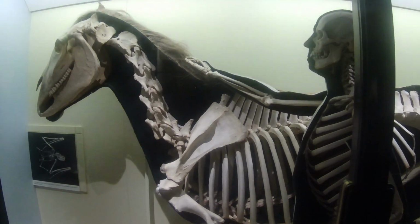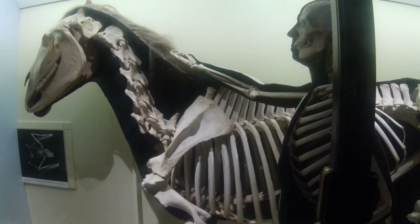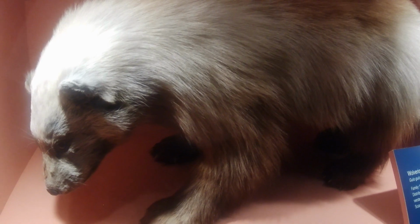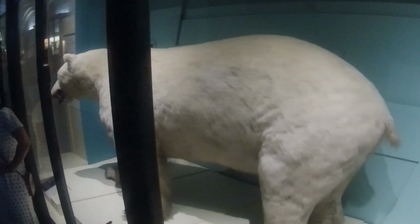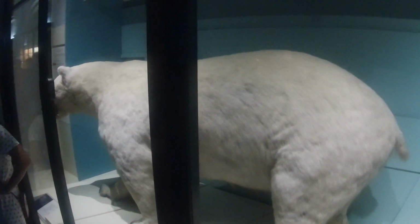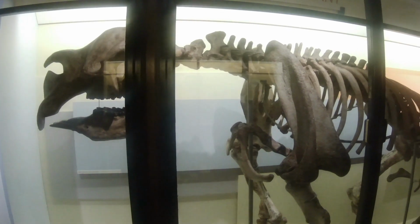So this first section here that I'm in, this section is dedicated to mammals. This here is called a wolverine, and apparently it's native to the Arctic, basically. It actually feeds on reindeer, but in the summer has more of a varied diet as well. It's just very interesting coming here because a lot of these historic animals look like animals of today, but some of them have very distinct features that are different. Some of them are bigger than what they are now and so on. But it's just very interesting to see.